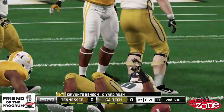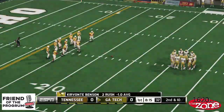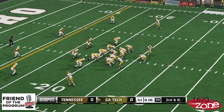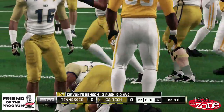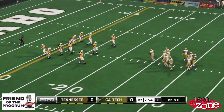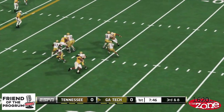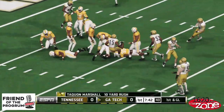Hands it off inside, brought down. This is the eighth play of this drive. Tackle at the 19-yard line. That's a gain of 2 yards. Third down from the 19-yard line. Third down. He's going to try and scramble. And they make the stop, the 9-yard line.